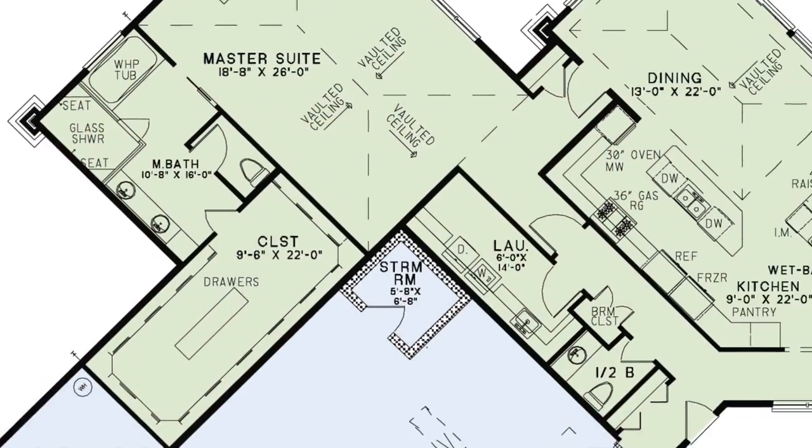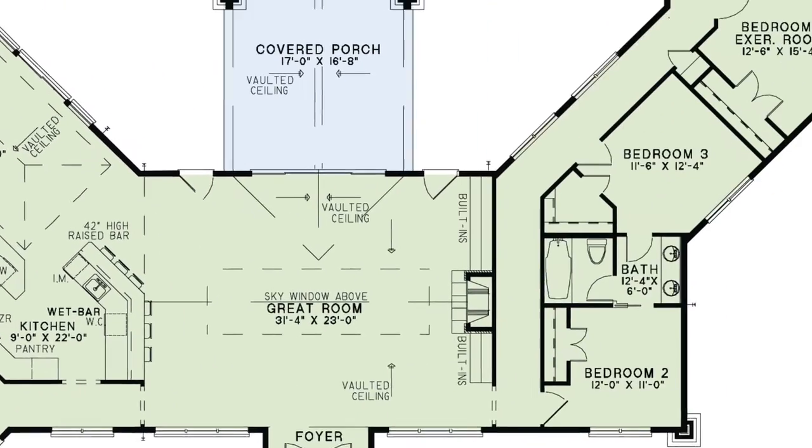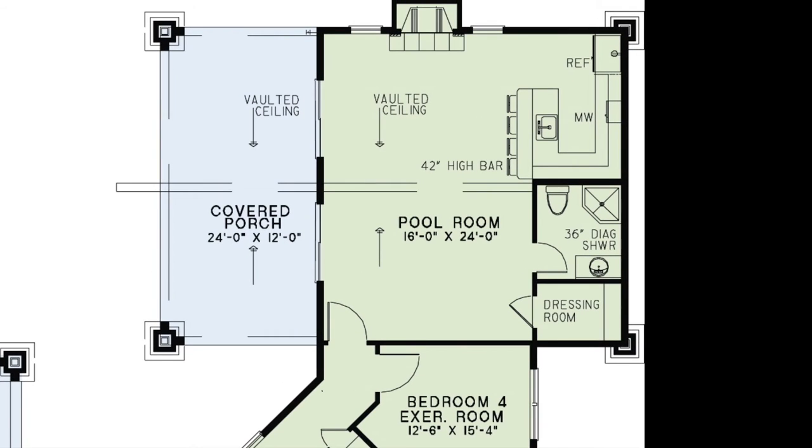On the opposite side of this split bedroom home design, you'll find three bedrooms. Two of those rooms share a simple Jack and Jill bathroom. The additional bedroom to the rear is great flex space for an exercise room or home office. Right next door is a large game room with a full kitchenette and large bathroom.